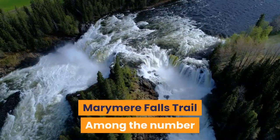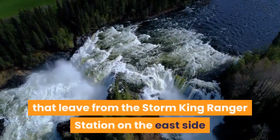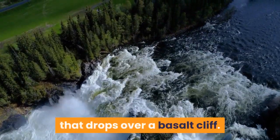Marymere Falls Trail is among the number of short, touch-the-wilderness hikes that leave from the Storm King Ranger Station on the east side of Lake Crescent. It is a 2-mile round trip to a 90-foot cascade that drops over a basalt cliff.